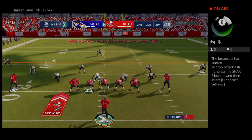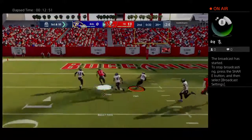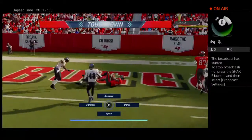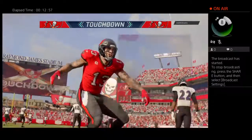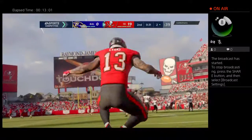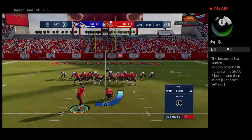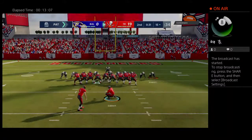It's 1st and 10. Now he'll throw with Brady. This will be caught inside the 10. And he's into the end zone. Touchdown, Buccaneers. Mike Evans with his 2nd touchdown here in this first half. And the Bucs are going to add on to their lead.